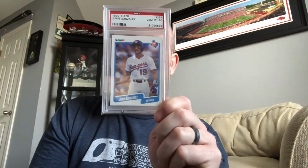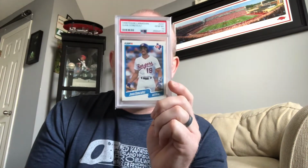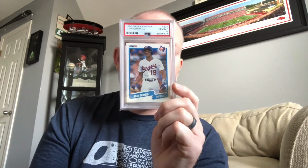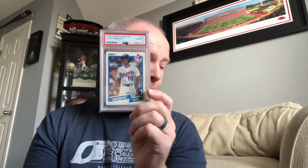90 Fleer. Very nice. Very, very nice. Love that set. A lot of people don't, but I do. And if you got the 90 Fleer, dude, you got to have the Fleer Canadian. Spent about a year looking for this, but like really hot and heavy. And four sharp corners about a year and a half ago. Threw five of these up on the bay for sale, and used my eBay bucks to get that, and I was ecstatic.